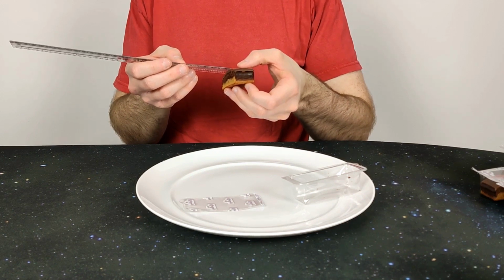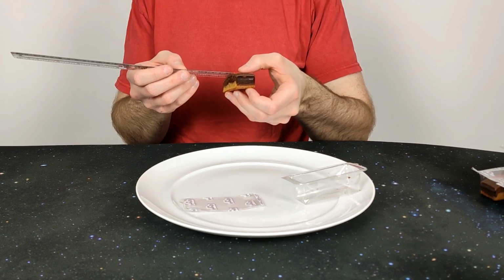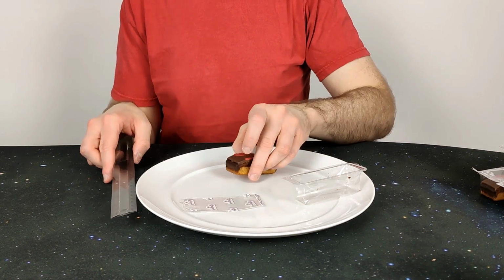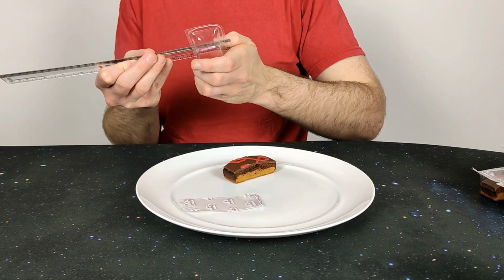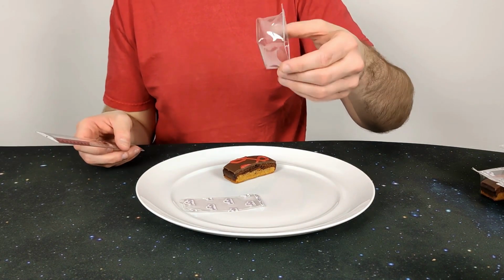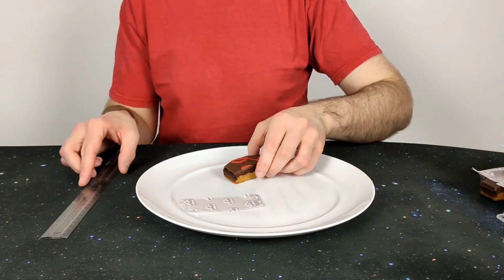But yeah, 2.7 I think. 2.6, yeah, 2.7 I think overall. Maybe 2.6.5. So as I say, the overall packaging, this little container, is 4.7. So the thing is 2.6 or whatever it is, and it's 4.7. So it's 2 centimeters extra. It's just ridiculous.